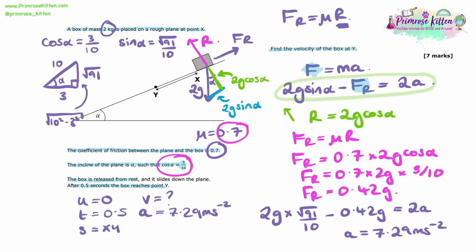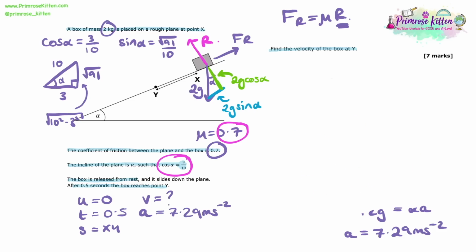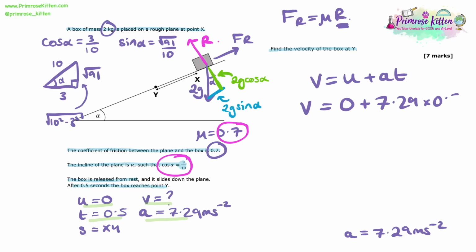So I'm going to fill in that information together with all of the other values that will be useful for SUVAT. And now that I've got that acceleration, I can now just crack straight on with working out what my velocity is. So I can see here that the most suitable SUVAT equation is actually going to be v equals u plus at. So I'm going to write that down now, and then I can get started with making some substitutions. So v is what we want to find, and that's equal to 0 plus 7.29 times 0.5. And so if I put that into the calculator now, I end up finding that that final velocity is equal to 3.645 meters per second. And that is exactly what we needed to get our marks.